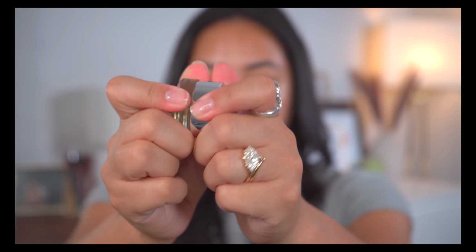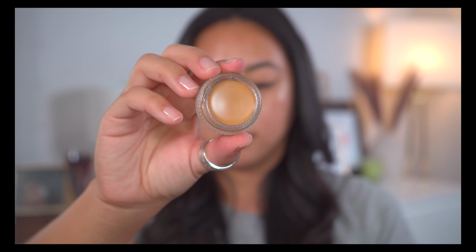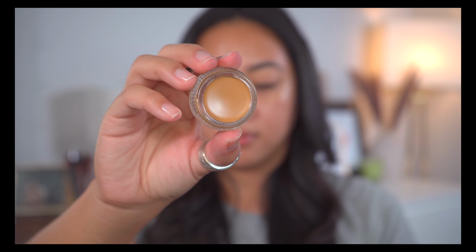It says that they have wild roseberry and plankton extract, which is supposed to help balance the look of excess shine. So it's supposed to also work for those with oily skin. If you guys do not know, I do have combination normal to oily skin as well as acne prone skin. It says it has light to medium coverage with a natural finish.